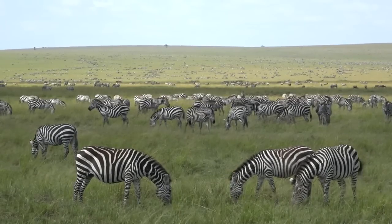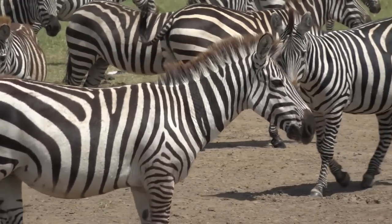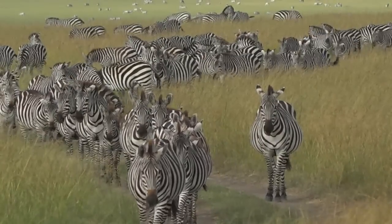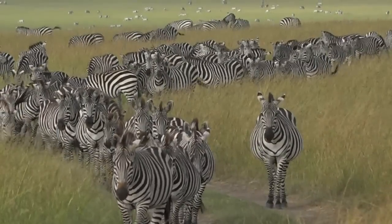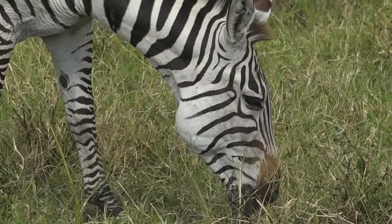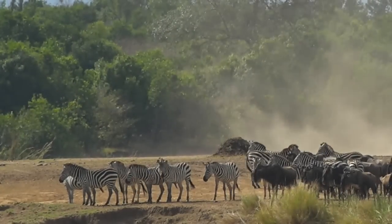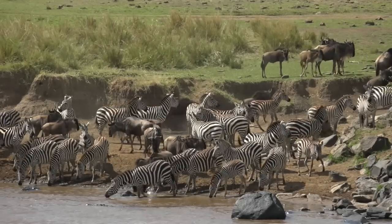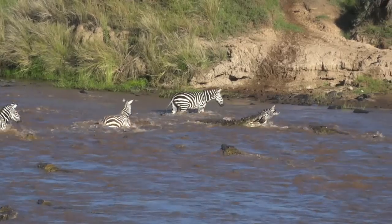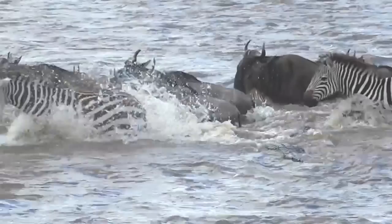Massive aggregations of zebra form the vanguard of the Great Migration. They advance in front of a vast wave of wildebeest and Thompson's gazelle, cropping the grass for those behind them. As for all the migrating herbivores, one of the greatest perils is the skulking terror below the surface of the river. Some will provide the first migration meal for the patient reptiles.